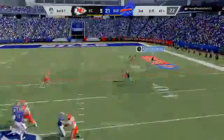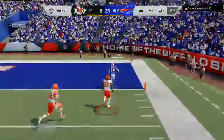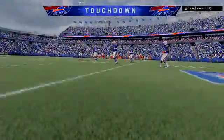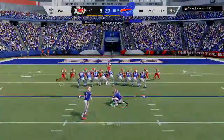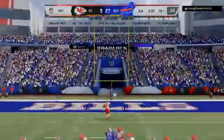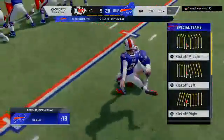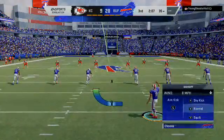Throwing is Allen on third. And able to find John Brown. And all the way home for a Bills touchdown. John Brown, 41 yards. And the Bills turn that interception into a touchdown. Extra point by Moore, up and good. And that will make this a 19-point game.